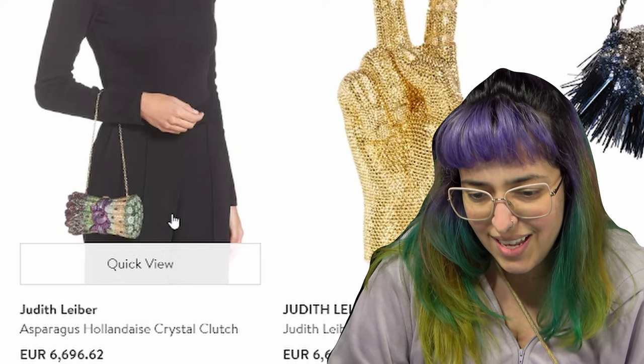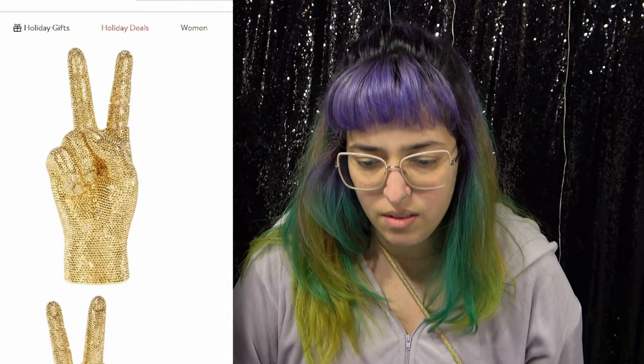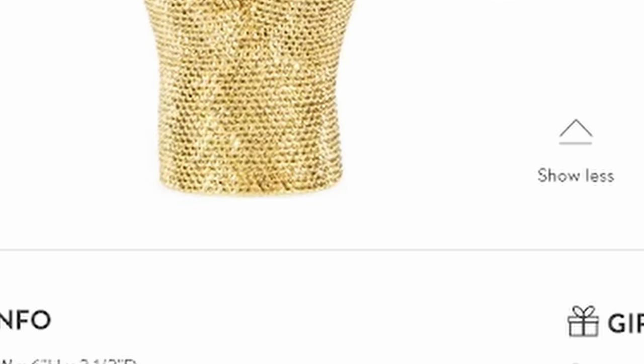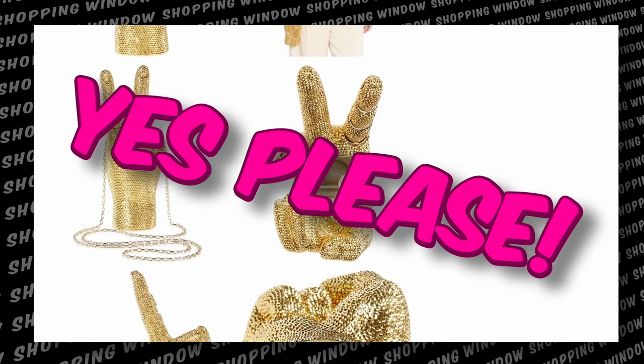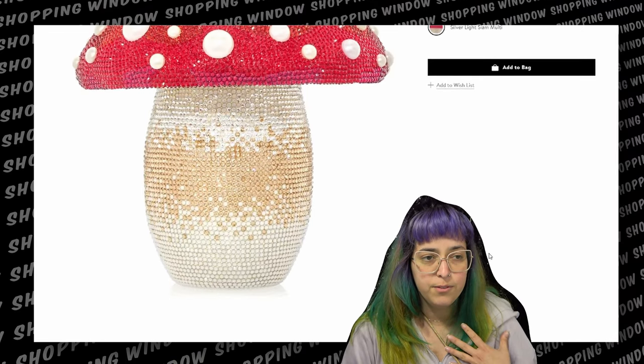No, no. But this? Very tiny, as usual. But the detailing is amazing. And how does this hand work as a clutch? Oh, wait. You can actually fold this finger. So you just have a flip the bird bag. Oh, yes, please. Just let me flip the bird. This is amazing. Katy Perry! Oh, it's a mushroom clutch. I feel like after making the punk duck, I need all of those. Crown jewels. Ooh, I should do this to go with the 100,000 pom-pom dress.